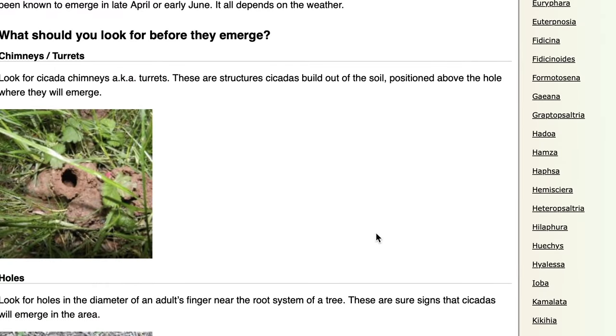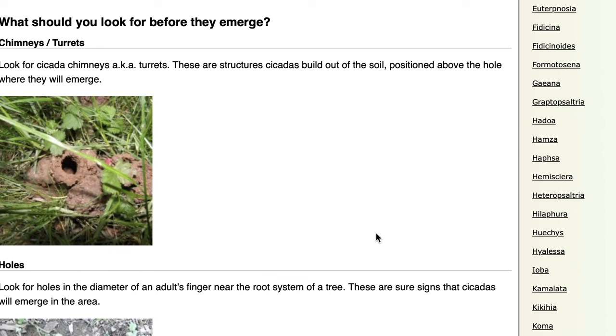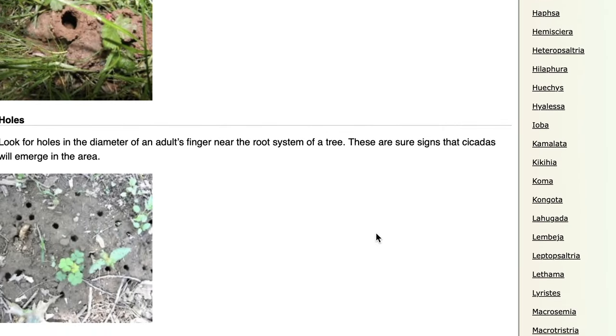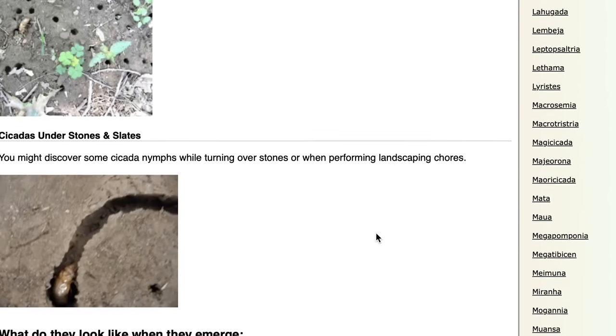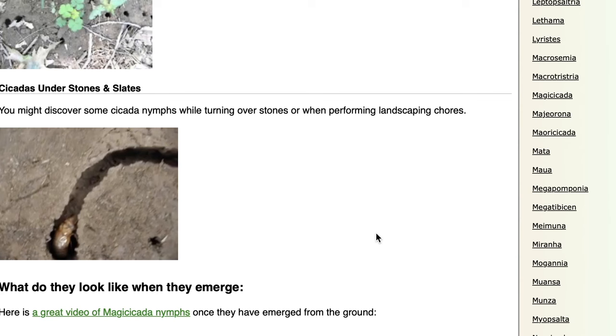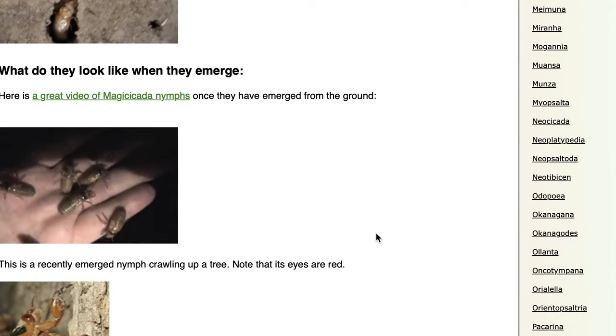Here's the signs you're going to see a cicada. You look for cicada chimneys or turrets or these constructions that they make above ground indicating where they're going to emerge. They don't all do this, but it's typically when the ground is wet they do this. Next, we have holes. So you're going to see these holes sometimes right before they come out, after they come out. Look for that. Flip over some rocks. You're going to see some cicada nymphs under that.